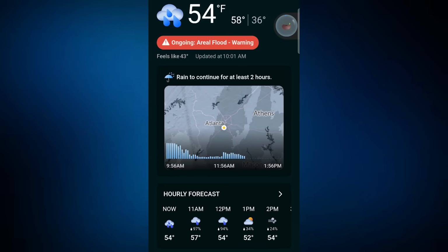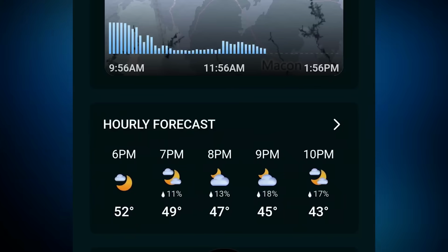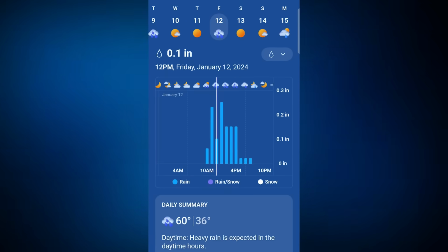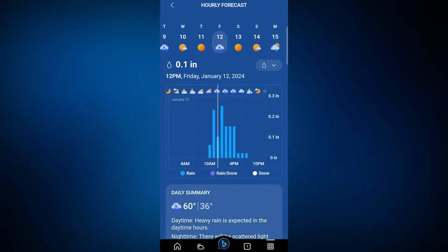below that, there's going to be a weather summary for the day. You're normally going to see the hourly forecast. That goes in 24-hour cycles, so you can see 24 hours ahead. Then there's the 10-day forecast under that. And then if there's a particular day that you want to look at on the 10-day forecast, you can then tap it and it will give you additional information about that day.